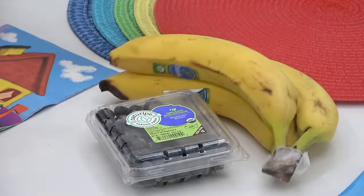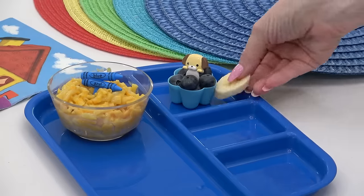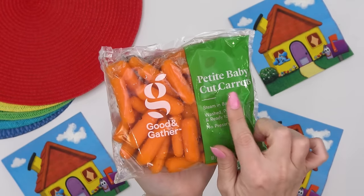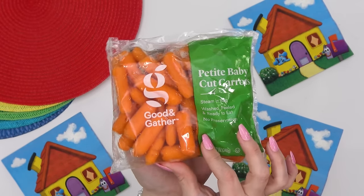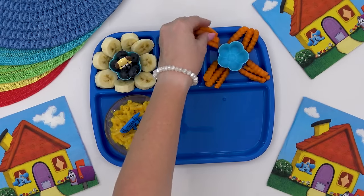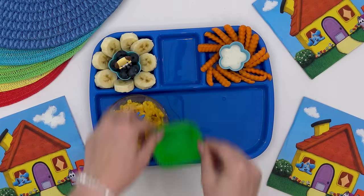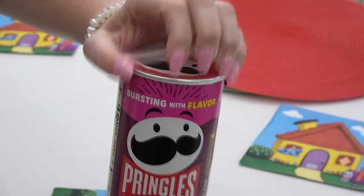For his fruit, Griffin chose a combination of blueberries and bananas. And for his veggie, he chose baby carrots. Now, even though these are supposed to be petite carrots, they're still pretty thick. So I'm just slicing them up to make them a little bit easier to eat. For Griffin's snack, he chose barbecue Pringles, and I'm just gonna add a few of those.